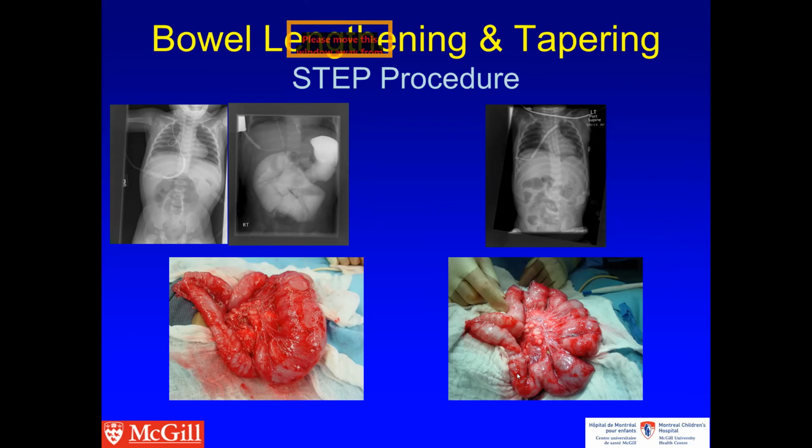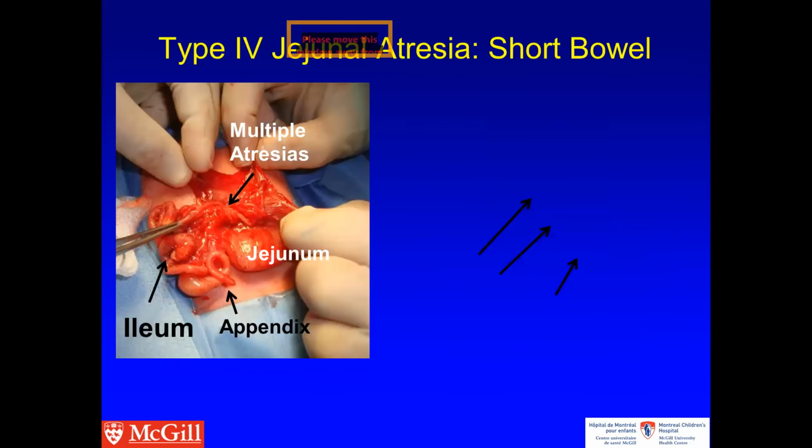And in fact, within a couple of months of doing that, we were able to get this baby off TPN completely and get the Broviac out. Now here you have a really challenging case. It's the type 4, but it does have short bowel. So you have multiple atresias. You have about 20 centimeters of ileum before you get to the colon and about 15 centimeters of jejunum. And you have multiple atresias. So what do you do here?